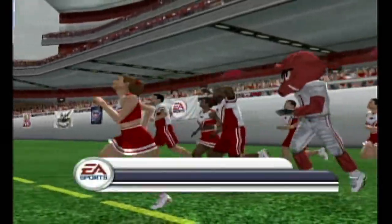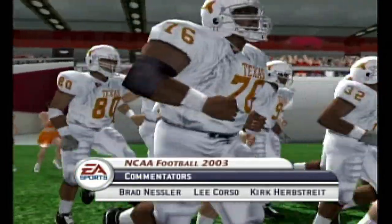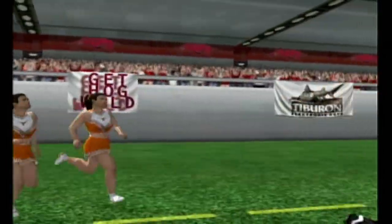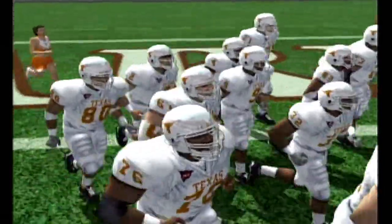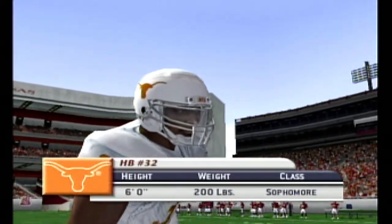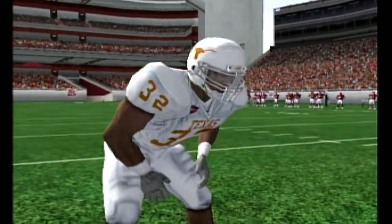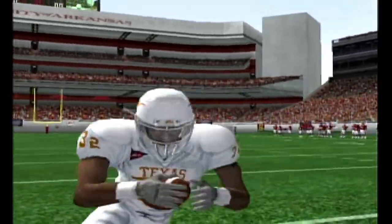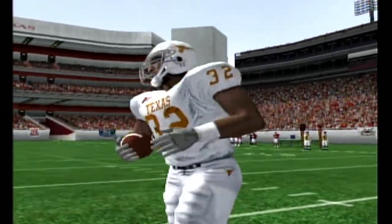Welcome, everyone. Brad Nessler here for EA Sports with my co-host Kirk Herbstreit and the coach, Lee Corso. We hope you're as excited as we are for this one. The Razorbacks are going to have to play a great football game if they expect to win this one, Kirk. Oh, yeah, absolutely. I think you're exactly right about this. Texas looks a little overpowering in this one. And I think it's all because of their running back. He's a tremendous athlete. And, Lee, I think he'll have a big game running behind those big hog mollies up front.